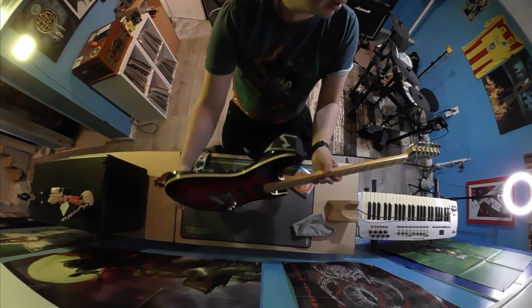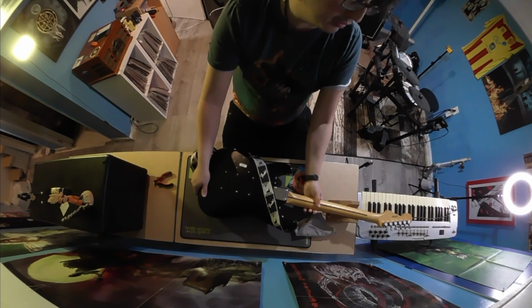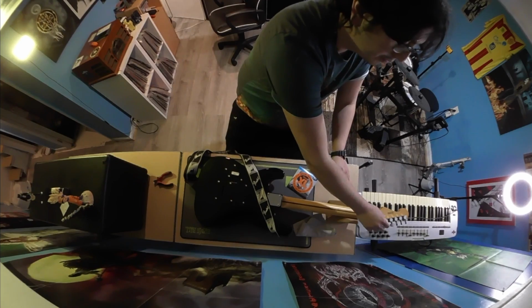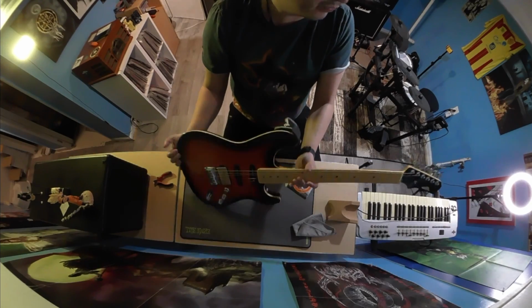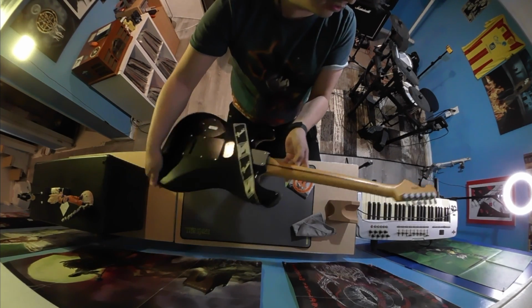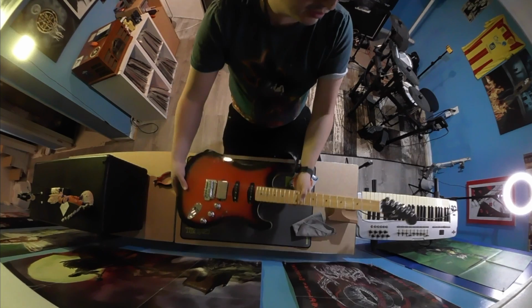You can feel right away the quality of these guitars, you know. So these guitars, as you guys can see, have locking tuners, so it was very easy actually to take out the strings on this guitar.